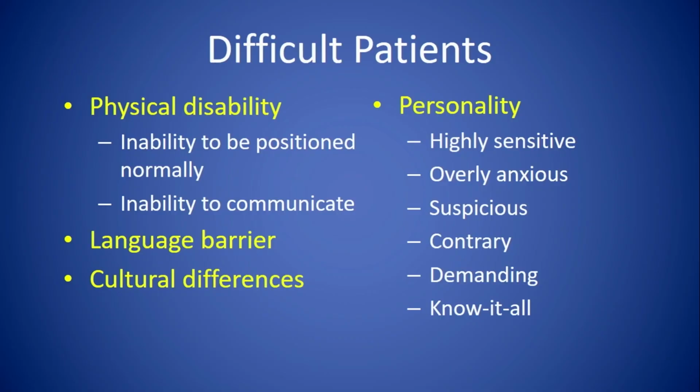So, difficult patients. Now there are patients who are physically disabled. They're difficult to position. Sometimes you're biopsying patients in a wheelchair. I mean, you deal with that, right? And language barriers. Hopefully you can get somebody to interpret for you. Cultural differences, where there's some women who don't even want to open their blouse so you can get to the breast. But those you can usually get through.